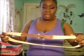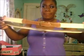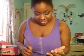I think this is a man's belt because it's like 42, so it doesn't fit in right here because it's too big for my waist, so I probably wear this around my hips. Because this is also a man's belt. It's a size 44.